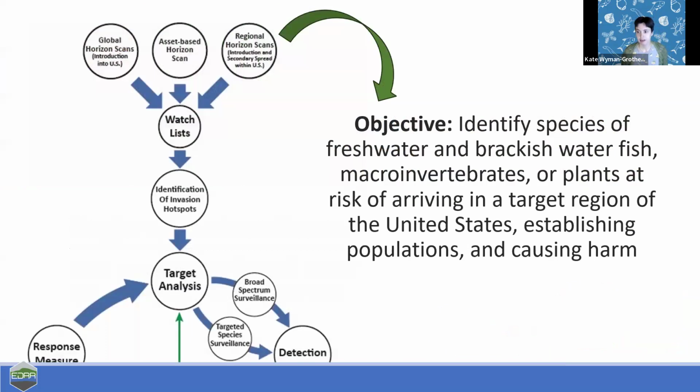So the service has taken the lead on the regional horizon scan bubble within that unicycle diagram that Wes showed earlier. For each regional horizon scan, our objective is to identify species of freshwater and brackish water fish, macroinvertebrates, or plants at risk of arriving in a target region of the United States, establishing populations, and causing harm. To emphasize a couple of elements in here, we're concerned with species not yet present within that target region. So these species may or may not be established in other parts of the United States currently. Also, we focus on freshwater and brackish water species because that's our risk assessment program's area of expertise, but the exact same process could be applied to terrestrial species horizon scanning.